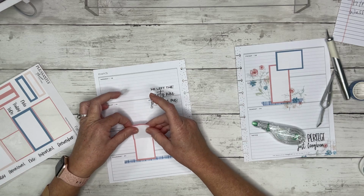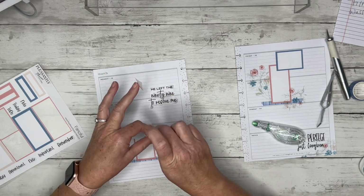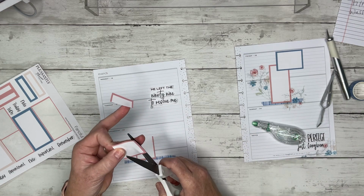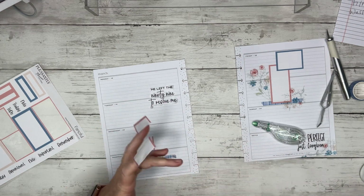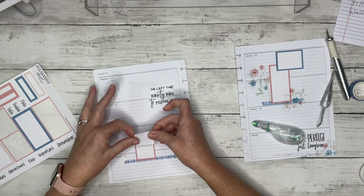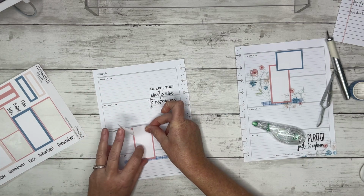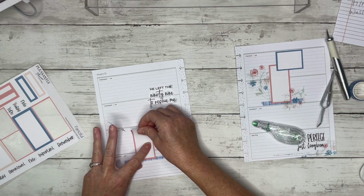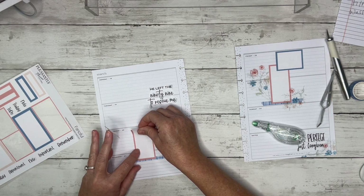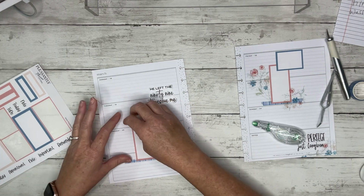Oliver, you got to be quiet. You're too loud. So I cut on the wrong end just because I do these at home on my Cricut. So sometimes the lines aren't exactly the same width on your boxes, just depending on the way that the Cricut cuts them. So we are going to remedy that right now, just by cutting that way.